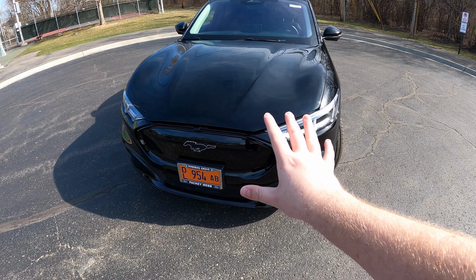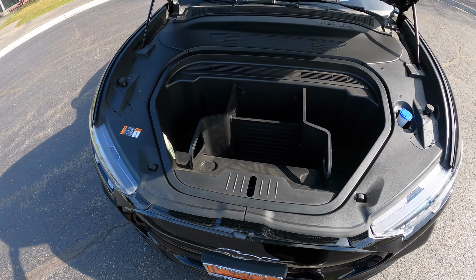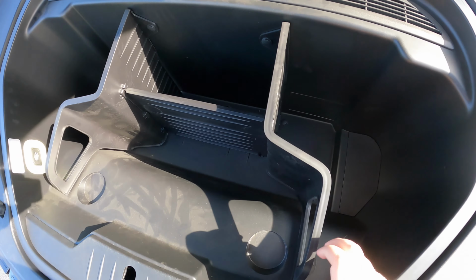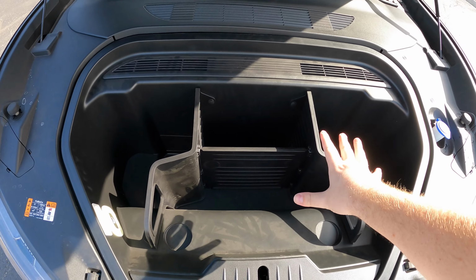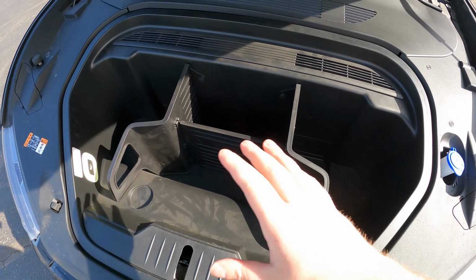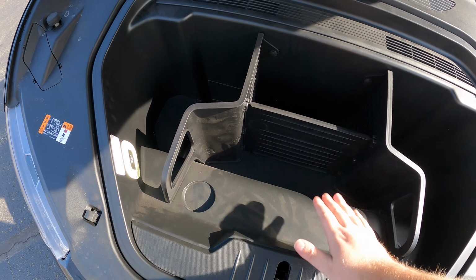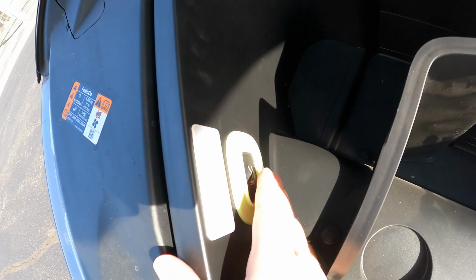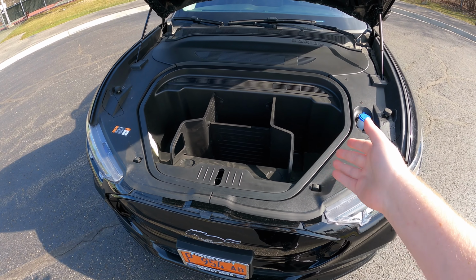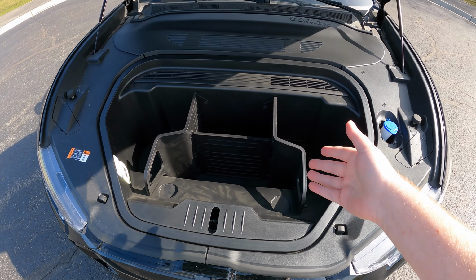But that's not where the storage ends here on the Mach-E. Pull this up and we have even more storage. So we have these nice dividers that are removable, but this is a fairly large trunk. You can put some groceries up here or maybe stuff you don't want rolling around. It's not the biggest thing in the world, but I really, really like it. And we do have, of course, a little escape button, things like that. So you do get some front storage in the Mach-E, which is really, really cool because it is an electric vehicle. That is one of the bigger perks.